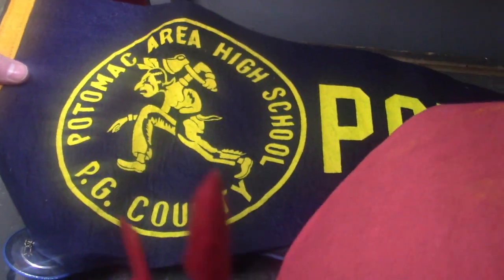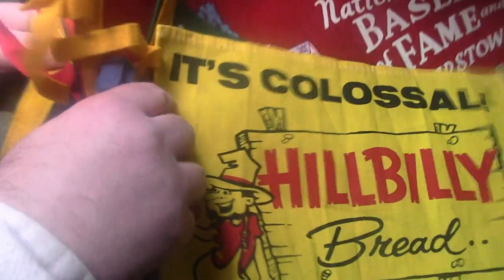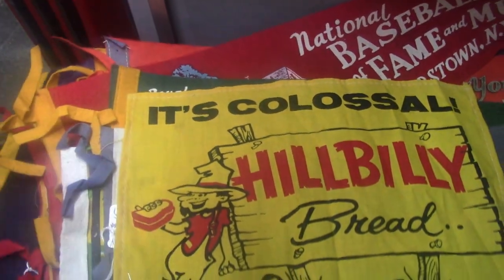Mississippi, Maryland, and Potomac County High School. Okay, cool. So anyway, kind of neat. Potomac. That's near DC.